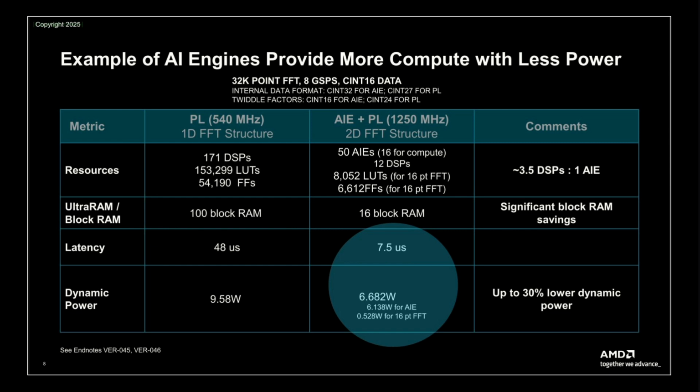But in this case, the AI Engine plus PL gives you significantly improved latency. So it's 7.5 microseconds versus 48, and roughly 6.7 watts versus 9.6 watts in the purely PL case. So what this shows is that with AI Engine utilized for signal processing, you can significantly reduce latency and power. Which I think is an important factor when we're looking at this RF System-in-Package. And I guess I'll bring this up a little bit later before I hand it over to Mercury as well.